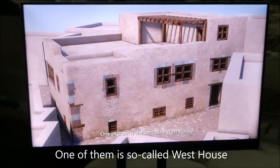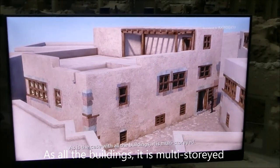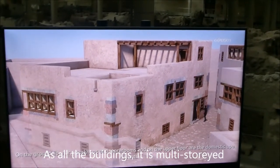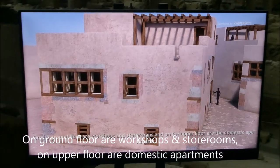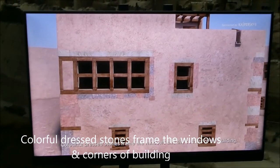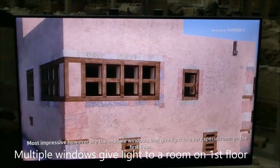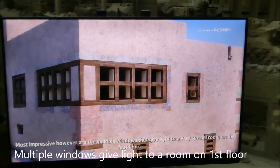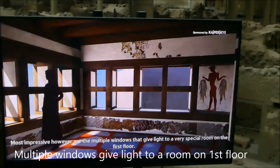West House. As is the case with all the buildings, it's multi-story. On the ground floor are workshops and stores. And on the upper floor are the domestic apartments. Colourful dressed stones frame the windows and the corners of the building. Most impressive, however, are the multiple windows that give light to a very special room on the first floor.